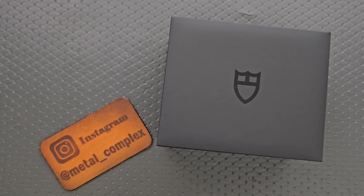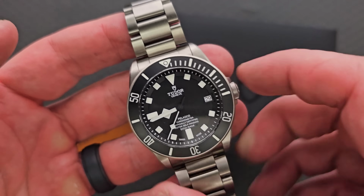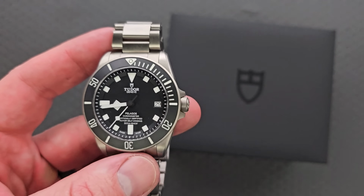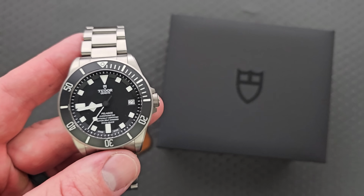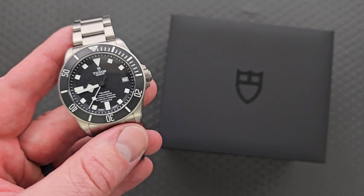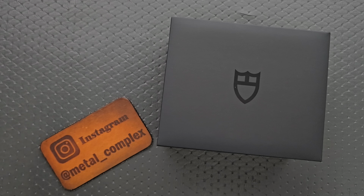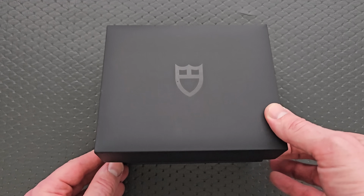If it's not clear, if you don't know the symbol on this box, this is a Tudor watch. And my Tudor Pelagos, or Pelagos, I still kind of just say both. This is my favorite watch ever. There was another Tudor that I came very close to buying a while back, and I went for this one, but the other one has always been in the back of my mind, and I thought, maybe someday I'll own both. But if I get the other one, it has to be different enough from this guy to justify it, and it is. But I haven't actually looked at this yet, so I'm very curious to find out how it looks.